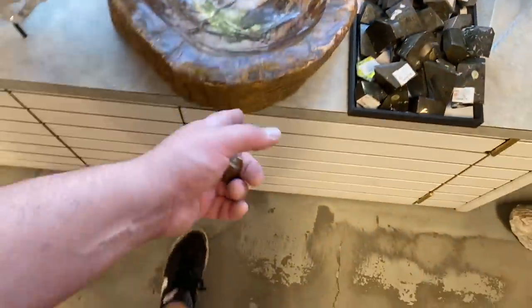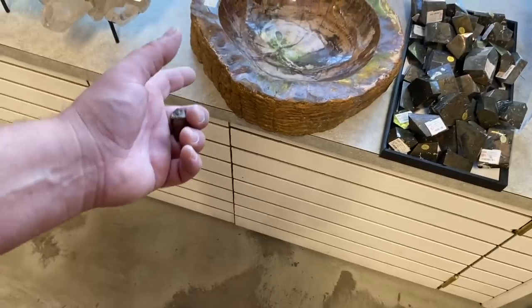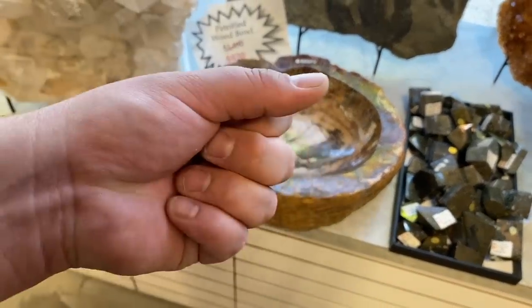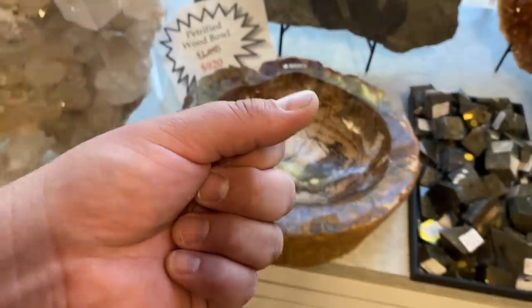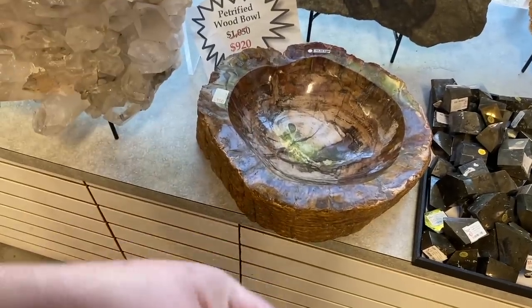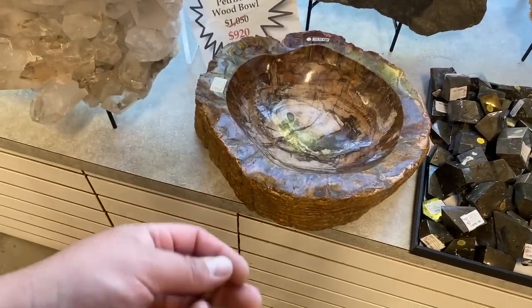Petrified wood bowl. Not too hard to make. You would use a diamond angle grinder. You don't even really need the water-driven ones, the ones that have water. You can use a hose. Some people aren't gonna like to hear that, but you absolutely can.